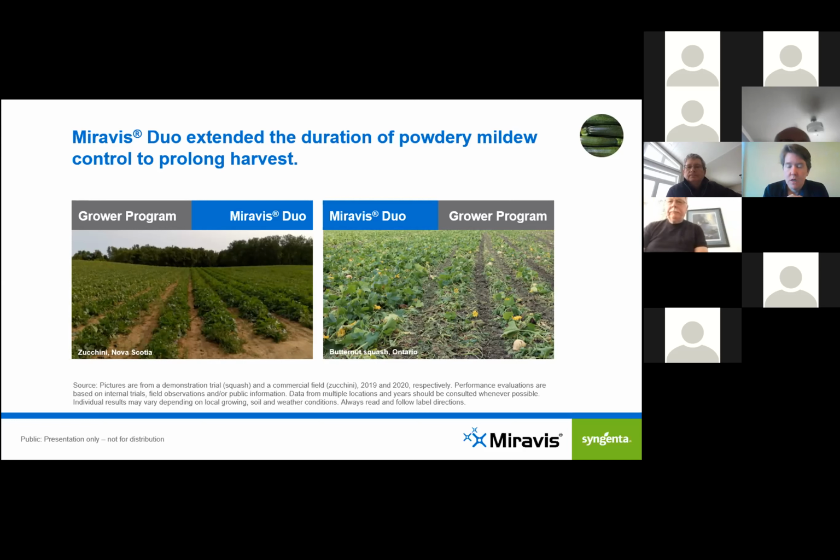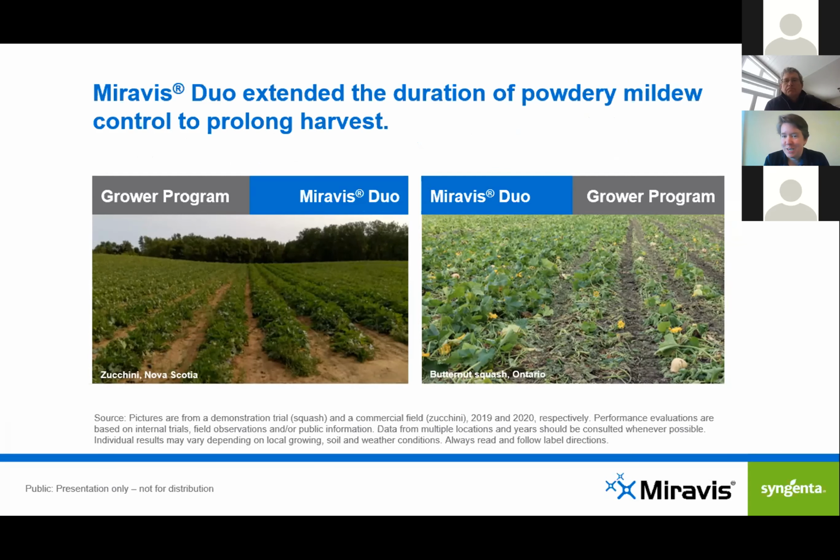And then on the right-hand side, this is the example we have from when we did research authorizations or demos in Ontario. What the grower noted here is they included Miravis Duo twice in their foliar spray program. And they felt, you see on the left-hand side, so butternut squash in Ontario, it's picked twice. They go through the field twice, usually. And that's because there's a lot of damage. You see on the right-hand side, when you start dragging those carts and have your labor going through the field, right, we're picking squash. So things are going to get banged up a bit.